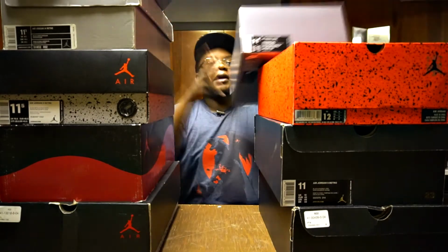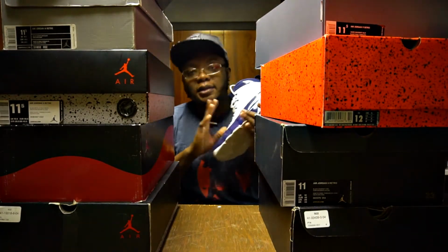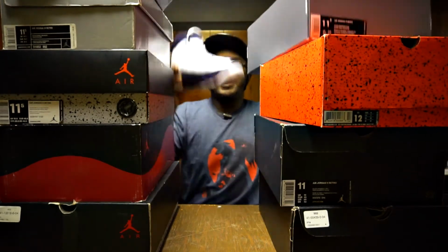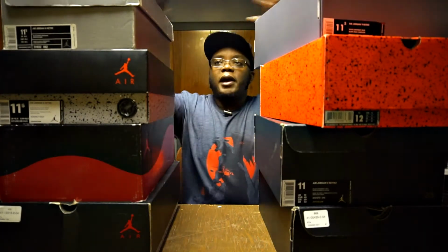So we open this box here. Oh, these are the last shoes that I recently got, actually. The Air Jordan 9s, navy blue. These are the last J's that I got right here. The shoe might have hit the mic, so I apologize for that. Let's put these back up, shall we?